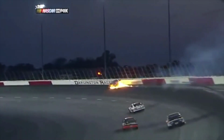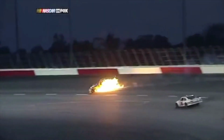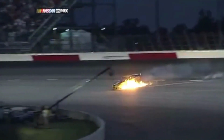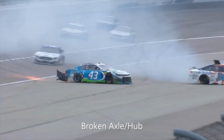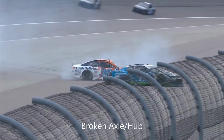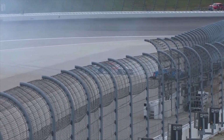Darrell, you've got to wonder if that spin earlier, that engine stopping, counter rotation, whatever, might have stressed components to where this happens down the road. Yes, no? And the caution has come out. Wreck on the backstretch. Big crash. Bubba Wallace in the 43 involved, as is the 36 of Matt Tifft.